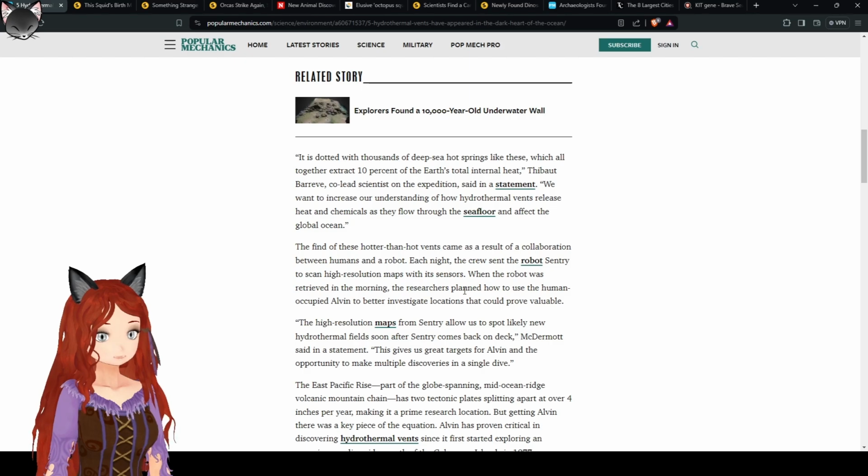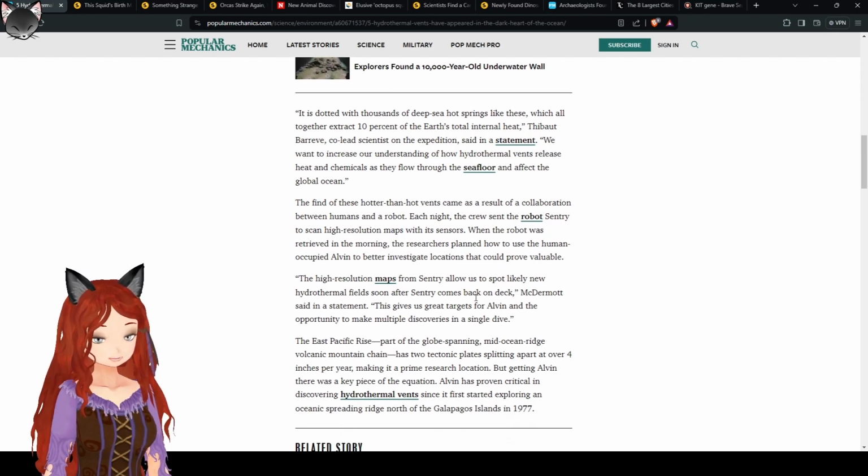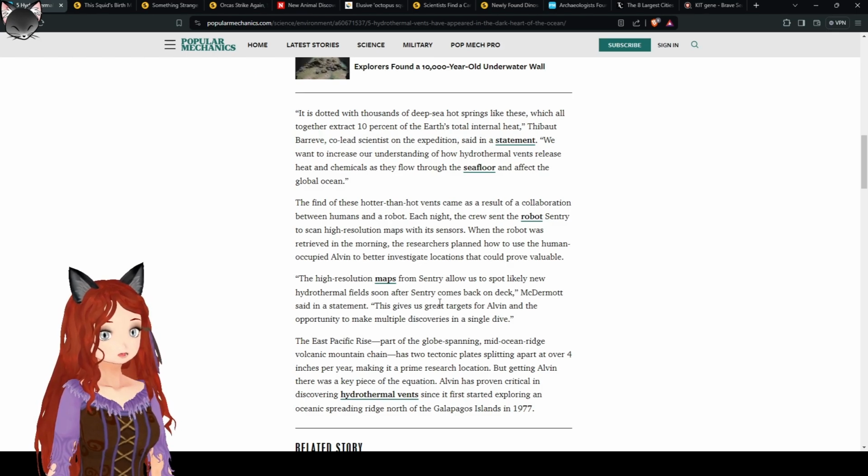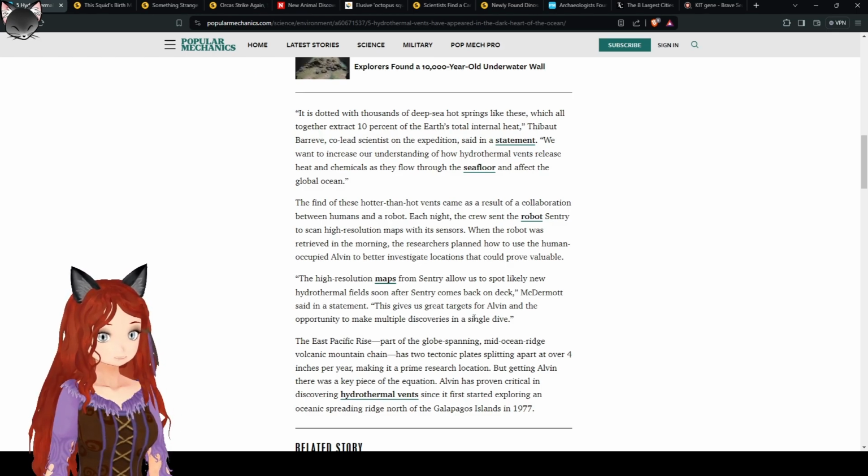When the robot was retrieved in the morning, the researchers planned how to use the human-occupied Alvin to better investigate locations that could provide valuable data. The high-resolution maps from Sentry allowed us to spot the likely new hydrothermal fields soon after the Sentry came back on deck, McDermott said in a statement. This gives us great targets for Alvin and the opportunity to make multiple discoveries in a single dive.